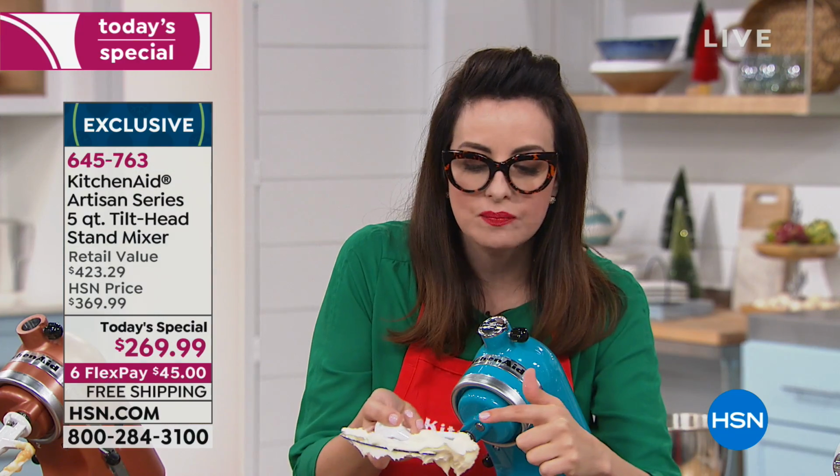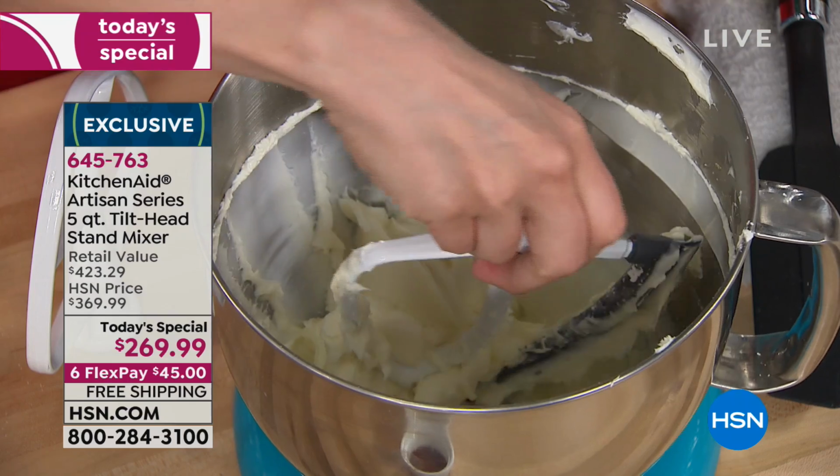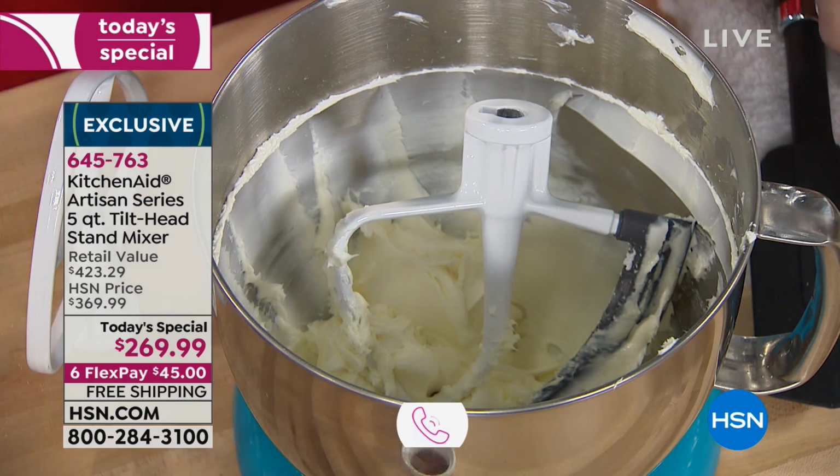Look how smooth that is. We were working that for what, 20, 30 seconds? It's so perfect. If you were doing that by hand, you would still be dealing with this nightmare.